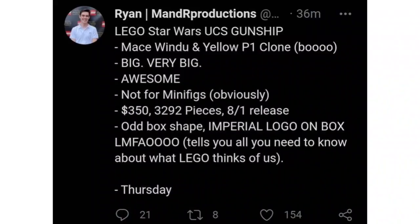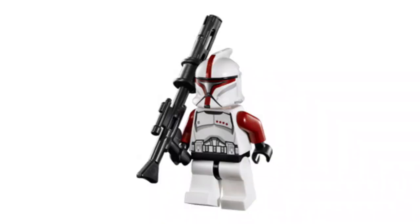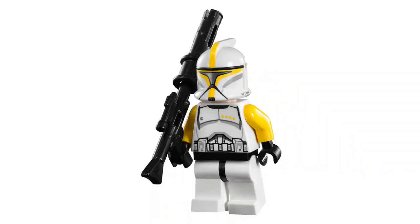So, MNRJ Productions just put out this tweet, and I posted this on my Instagram. It's kind of a description for what's going on with the UCS Gunship. So, LEGO Star Wars UCS Gunship: Mace Windu and a yellow Phase 1 clone. So, it is not going to be a red captain, as we once thought. It's going to be the commander clone, the Phase 1 clone, which, you know, is like, boo, that sucks. So that stinks, and people are saying maybe there's a possibility that it will be a pilot.